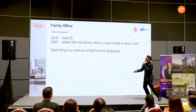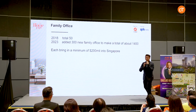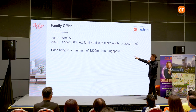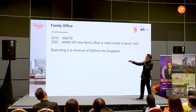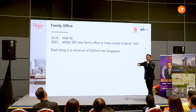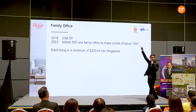Each family brings in a minimum of... could some of them bring in $500 million? Could it be some of them bring in 1 billion, 2 billion, 10 billion? All possible, right? So with all this money coming in, just a quick equation, 300 times 200 million. Just last year, a minimum of 60 billion came into Singapore without any Singaporean trying to earn the money. It's all fresh from overseas.